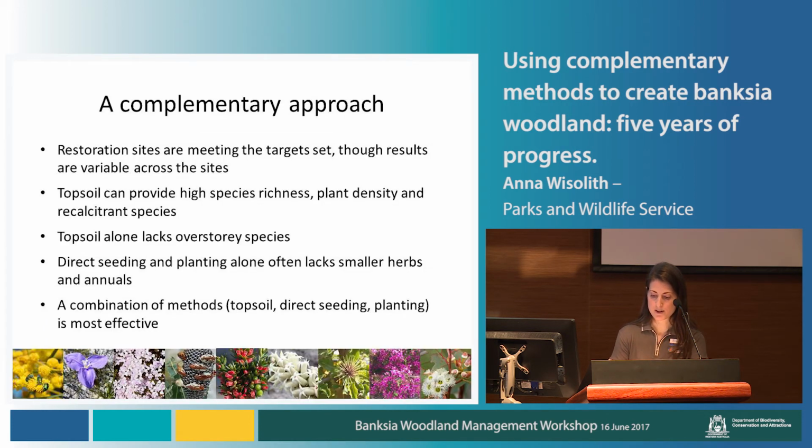We've achieved good results so far in our restoration sites and are meeting the targets set, although it's still early days and our restoration sites so far are looking good in terms of diversity and density, with foliage cover steadily increasing. However, results are variable across the site and there are still areas that may require further work. In the case of our project, the topsoil transfer has been successful, providing the majority of species we restored to our sites. It can provide high species richness, plant diversity, plant density and the presence of recalcitrant species that may otherwise be difficult to obtain from nurseries or seed.